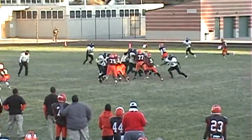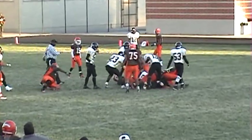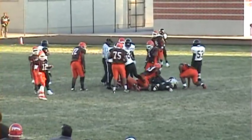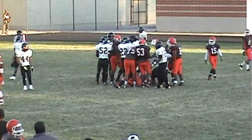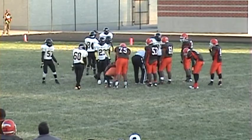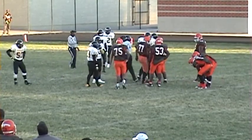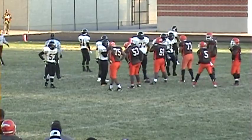Wide receiver set. Quarterback keeper. Keeper up the middle. Runs to the middle of the line. Brought down for a short gain. Gain of about a yard. Brings up a, maybe 3 yards. Second and 8.